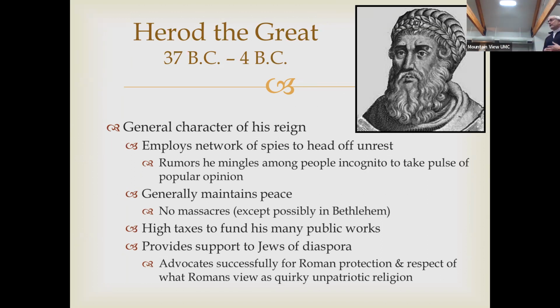The exception is Bethlehem, right? We have the Gospels as a source for that. It's unlikely that he did that. There's no other source telling us, and it seems like something that Josephus would have mentioned. But as we're going to see, it's definitely in Herod's character, right? If he detects any threat to his reign, right, he will stop at nothing to quash it.